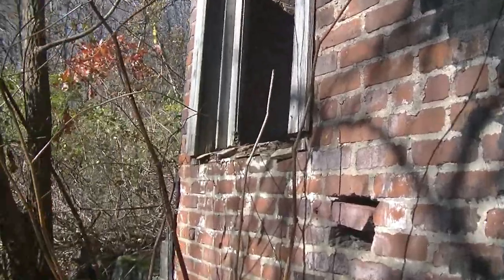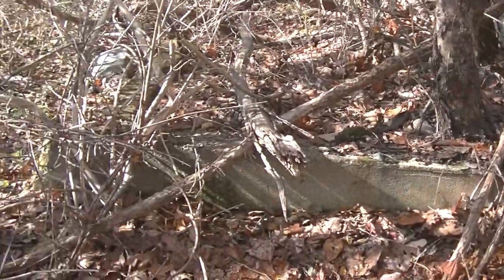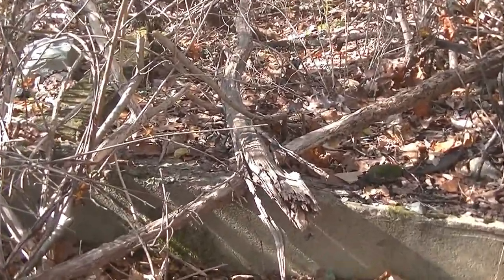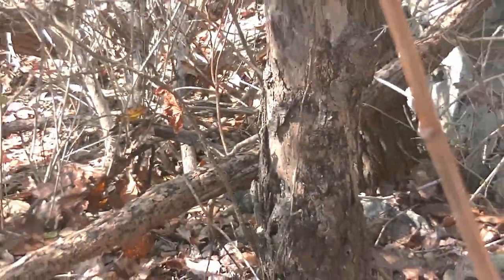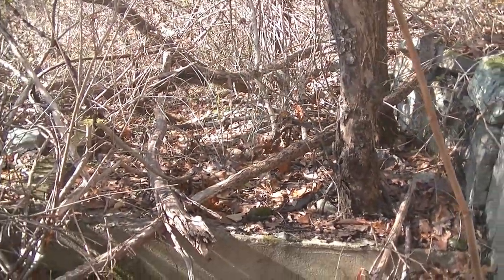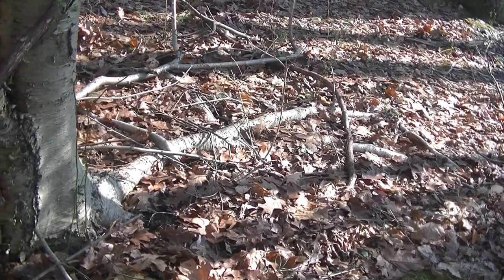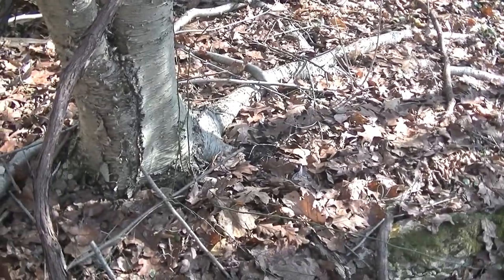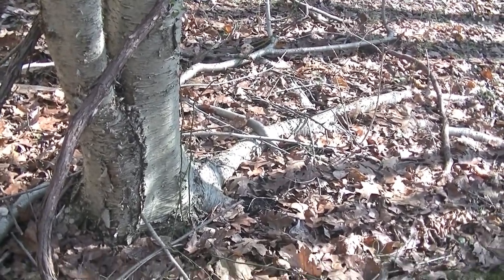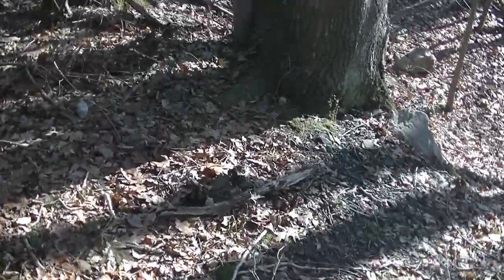It's an interesting location. I'd really love to find out more of the history of this place. See more of the foundation right there. Stop, tying my shoe real quick.